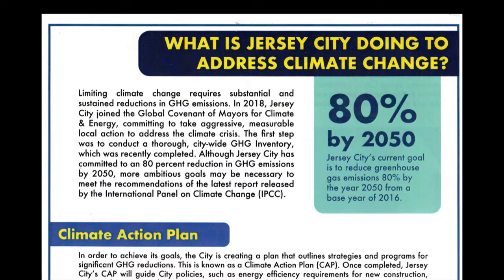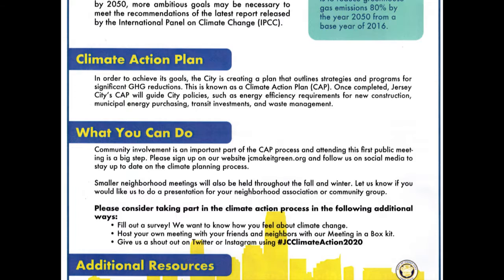The first one is just a one-pager about climate change and how it affects Jersey City and New Jersey, and the back of the page talks about what we're doing for that. We also created a survey, and this is our first survey. We're planning to do a second survey to get feedback from people about how they feel about climate change, what their concerns are, and what they're interested in seeing as far as change.